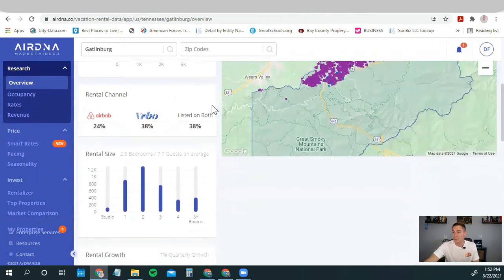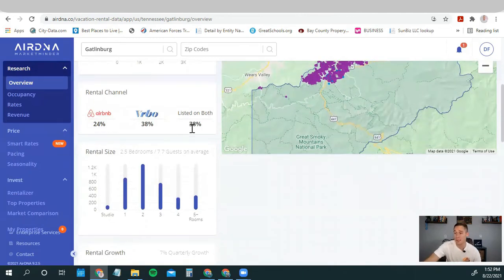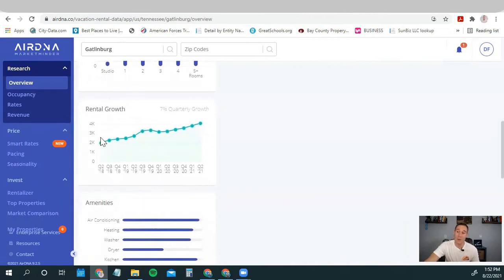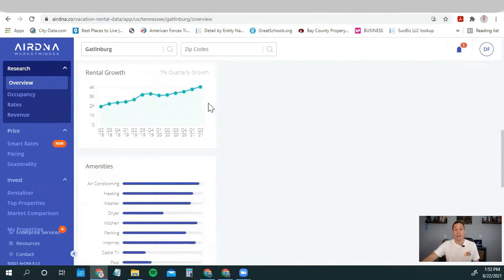So you can scroll through here, see where most of the listings live. Definitely is going to benefit you in a market like this to have it listed on both. Shows you the hot items of the listings. And this is one I really like. Look at this revenue growth. It shows you by quarter here. And this is just up and to the right. So this is a really good market to buy into, and prices are appreciating too. So you can buy a house, it's going to go up in value, and the rental rates are going to go up. Good market to buy.